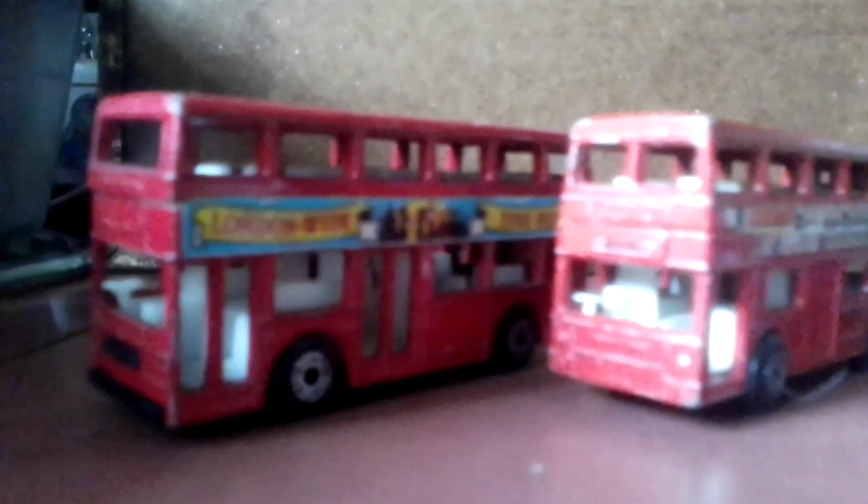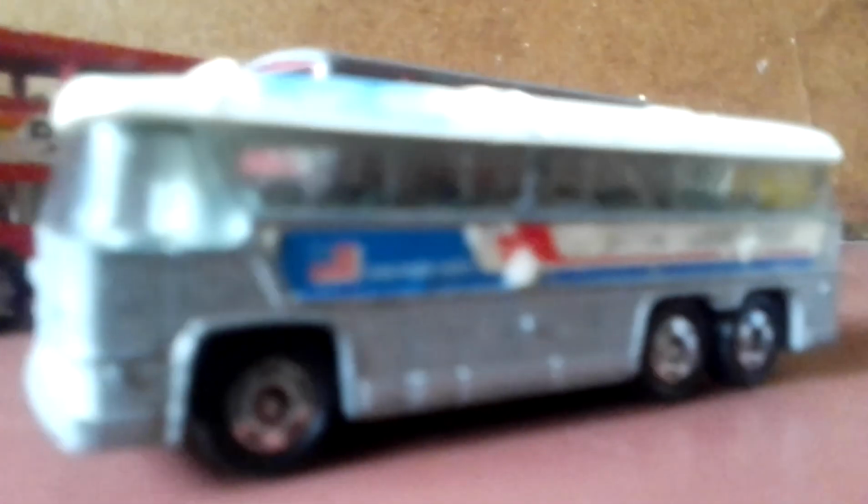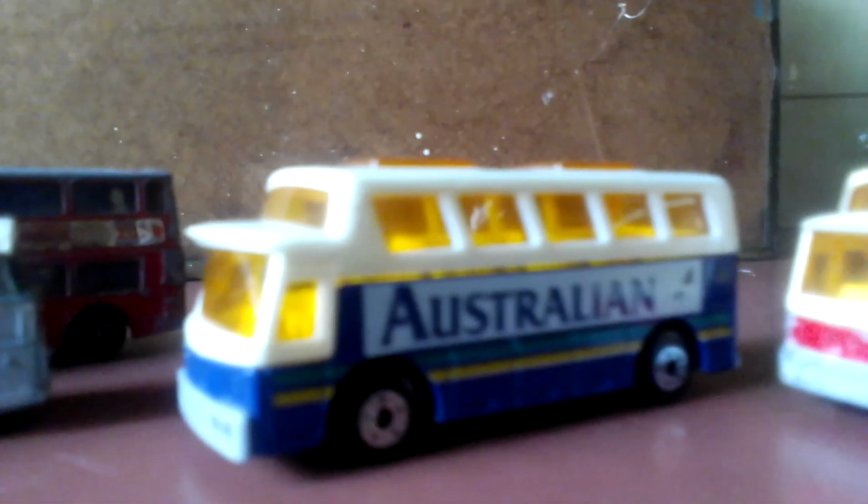Alright guys, that's just a quick blog on my collectible buses. They're not everyone's cup of tea collecting them, but I like to collect things that have got history behind them and a bit of a story behind them. Because then, you know, it doesn't become boring.